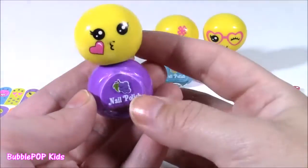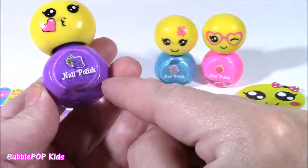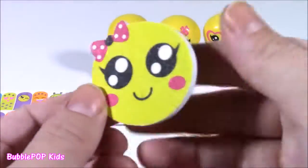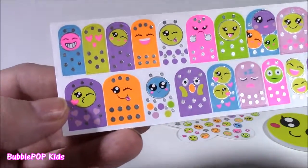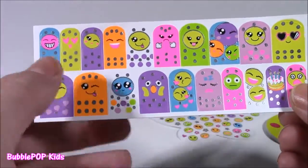And the third one is grape. Ooh, it's gonna smell so good. All of these have sparkles in them. This one is purple. Oh, she's got a little heart on her cheek. We also get this emoji nail file, which is really, really cute. Here's the nail stickers, and these are all scratch and sniff. This is the most awesome thing ever. They have the most adorable pictures on there.